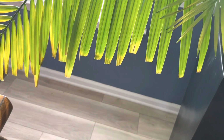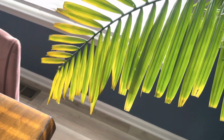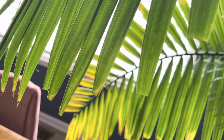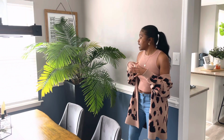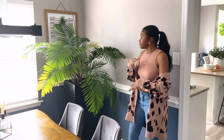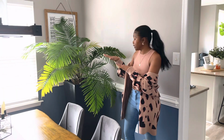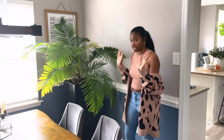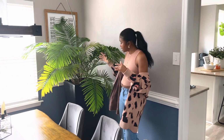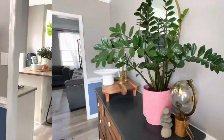I just have it in this large planter. The room that it is in has a medium light. This side of my house kind of has like an overcast, so it's usually dimmer on this side of the house. Again, it doesn't affect the growth at all, but plants are smart, so it seems to grow in the direction of the window, so that's why it's kind of bent over. But again, super easy plant, low maintenance, no issues.